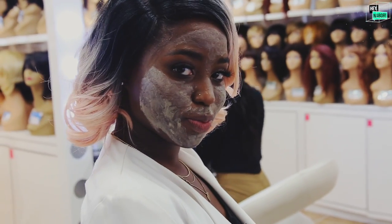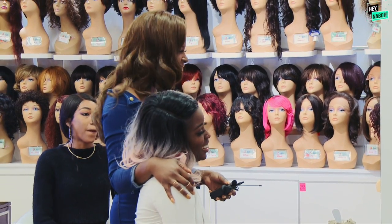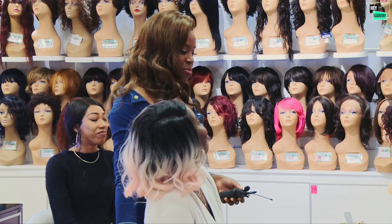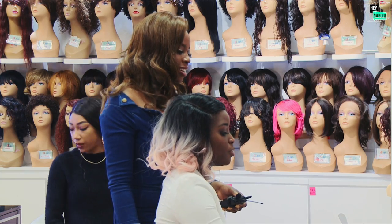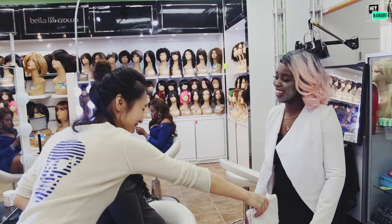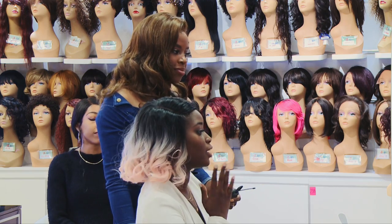Hey, girl. Hi. What's going on? Oh, so fresh face. You didn't start off this way, but it's all right. So you tried the bentonite clay mask. And I know that you've tried this before, but what was your experience with this today? This one was different, and this is my first time using water to mix it. Mixing it at first was a little bit of a struggle, but once it got the nice consistency, I was able to put it on nice and smooth.